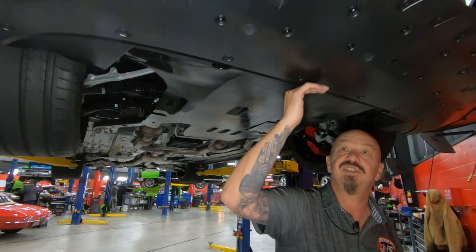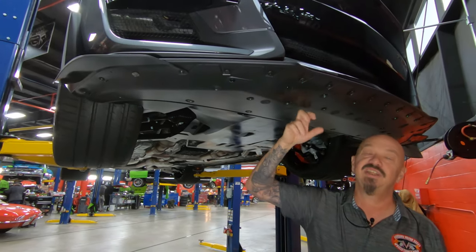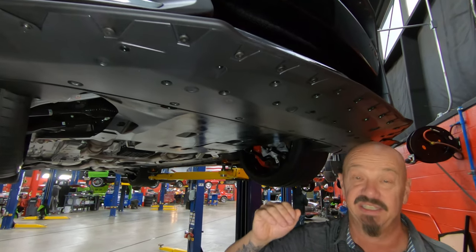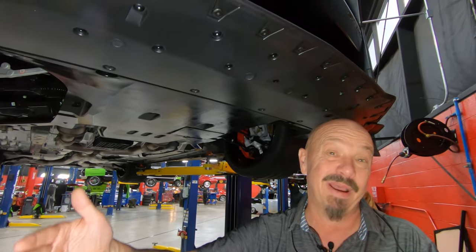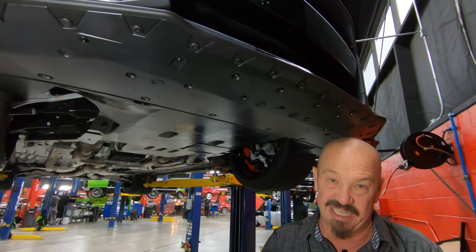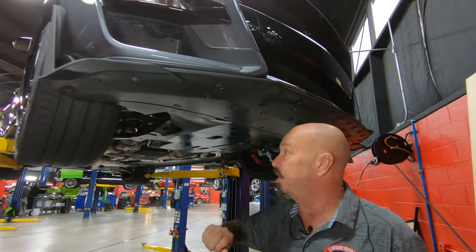You can see the nose is in beautiful shape. Now the nose on this car is pretty low. You cannot pull up to a curb on this thing. And the nose of the car is about 2 feet longer than it looks when you're in the car. So make sure you stop short so you don't mess up this nose.